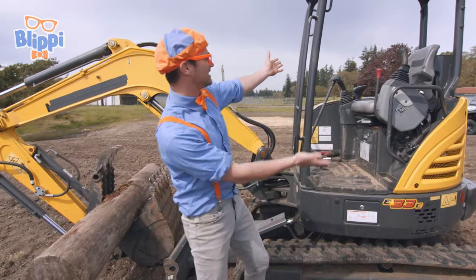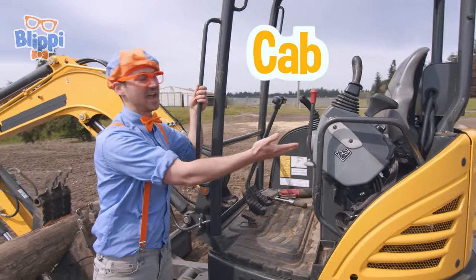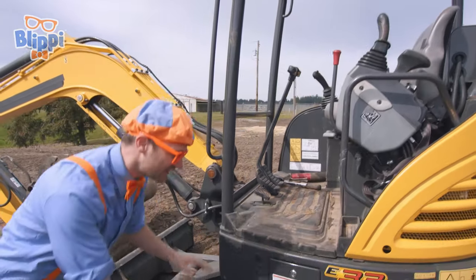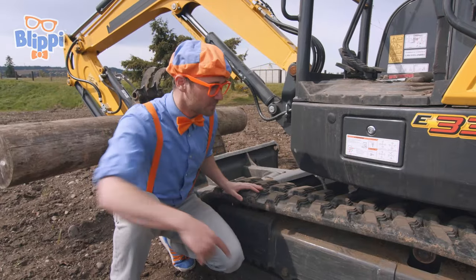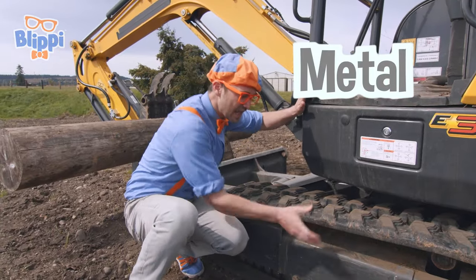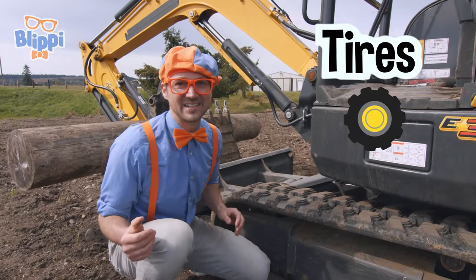Wow. Hey, did you see I was sitting in the seat? Yeah, this is the cab of the excavator. Wow, there's so many controls in there. Oh, so cool! Hey, and look down here! Wow! Yeah, just like a bulldozer, this excavator has tracks. But a bulldozer's tracks are metal, and these, yeah, they're rubber, like tires. Wow, that is really cool.